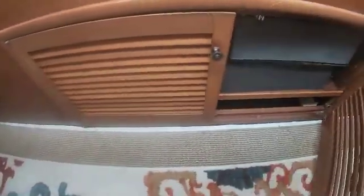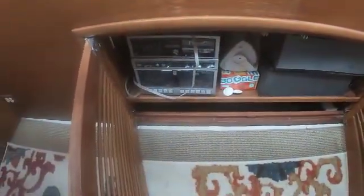This boat is, I would call it mid-restoration. The owner was in the middle of restoring this when he decided to get rid of the boat for other personal reasons. So he wanted to make sure that we sold it so the new owner could customize it the way that they want. You have storage and a stereo cabinet under here on the starboard side.